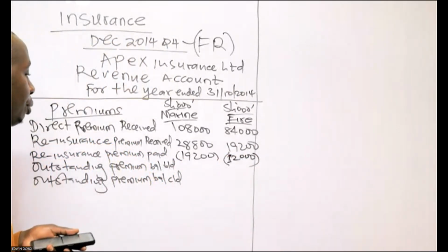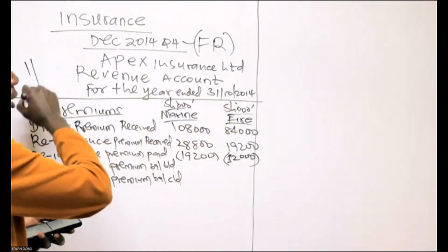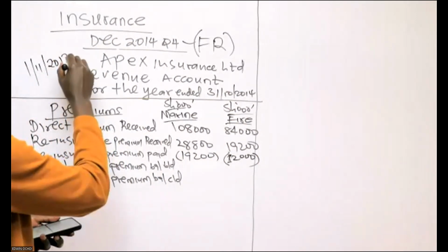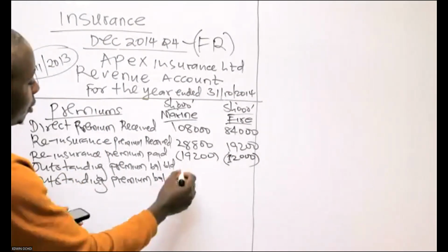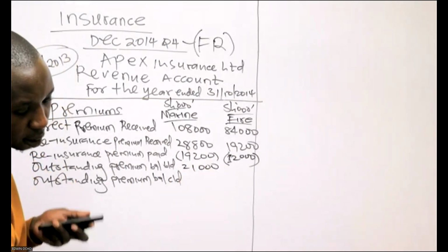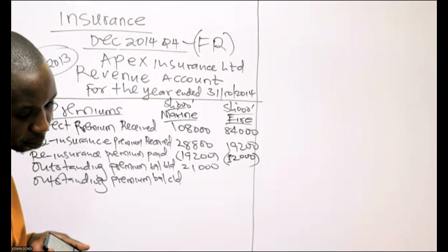Then outstanding premiums balance brought down, as at the year when it was starting. Remember our financial year now starts on 1st November 2013. According to the question, I can see down there we have 21,000. I think you are seeing these figures. I have the hard copy here. That is where I'm picking my figures from.